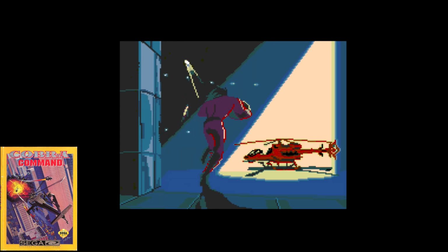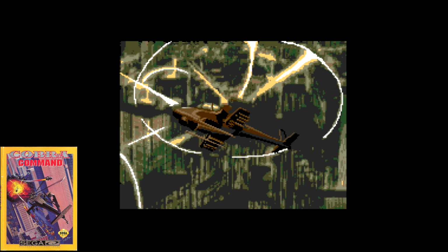Wolf Team would do Cobra Command, an early full-motion video title that originally appeared in the arcade on Laserdisc technology from Data East. It was called Thunderstorm in Japan and had you flying an attack helicopter and taking down terrorists at various locations across the globe.